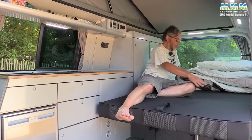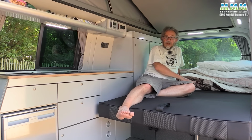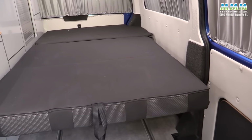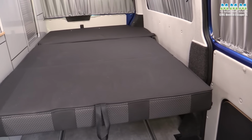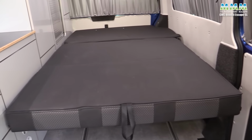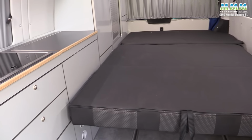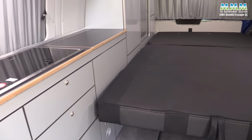You've just got the 3 cushions that make the bed, so no nasty ridges. It's a nice, flat, comfortable bed, and a lot wider, or quite noticeably wider than you'd get in a lot of VW campers because of the slightly narrower kitchen.